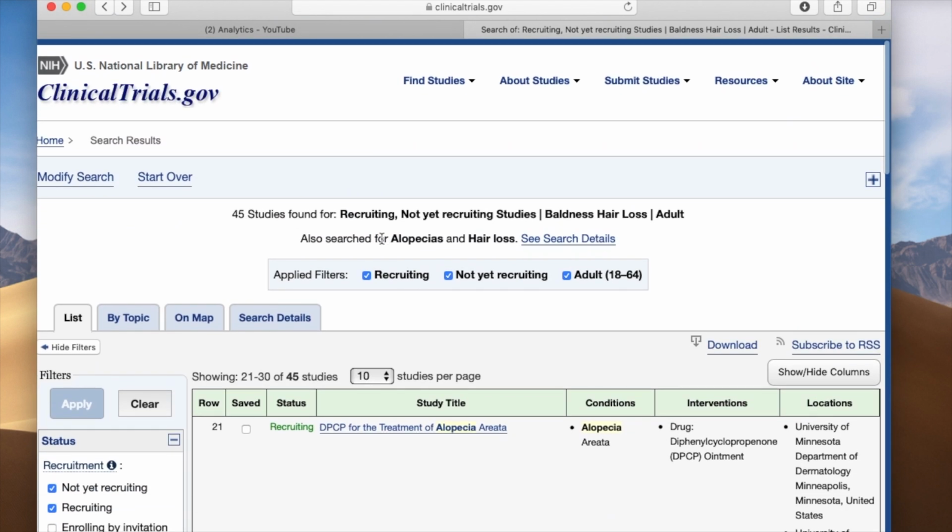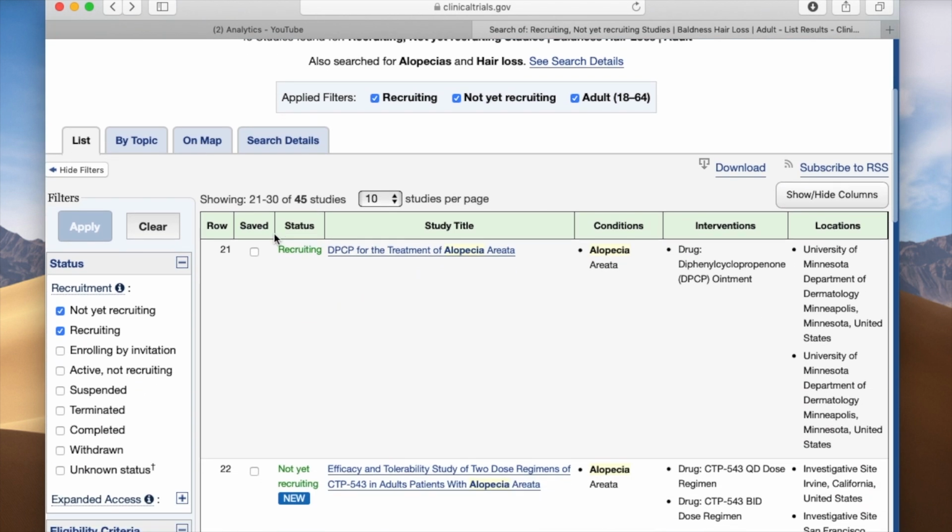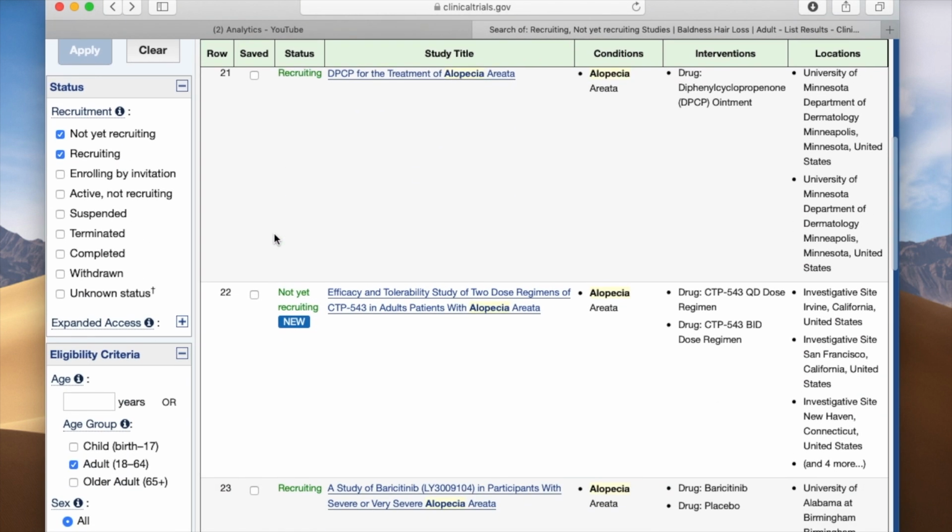So there are always ongoing studies for treating male pattern baldness. It's just that we haven't come up with a cure yet. So hopefully sooner than later, one of these companies will be able to finally regrow hair in men and women suffering from hair loss.